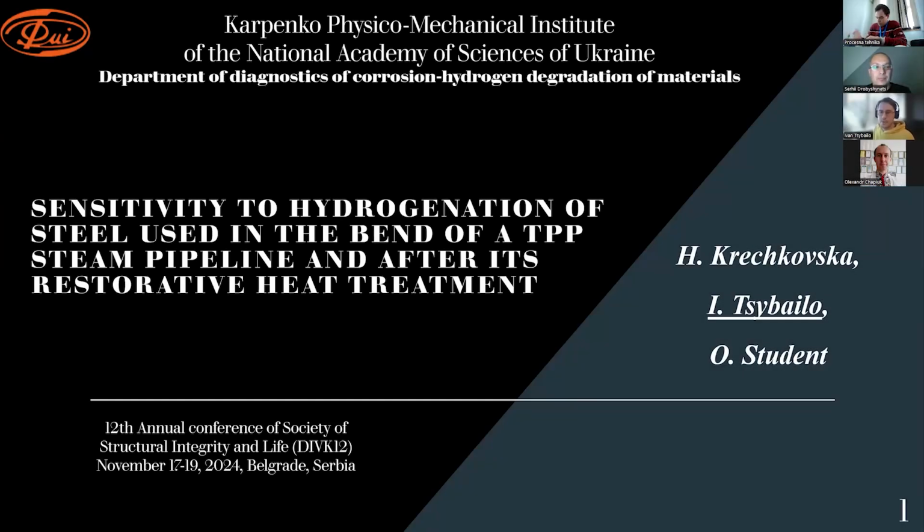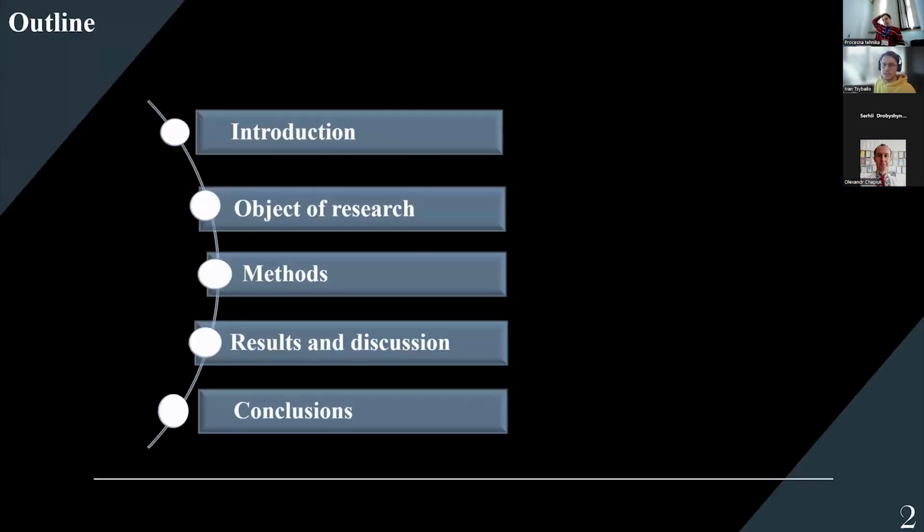In my report, I will present the research results devoted to restoring the properties of heat-resistant steel after its long-term use on the steam pipeline bends of thermal power plants using heat treatment. The outline of the presentation is the following: introduction, the object of research, methods, results and discussion, as well as conclusions.